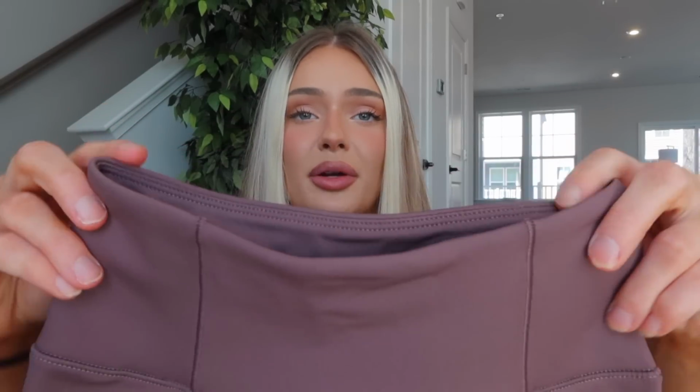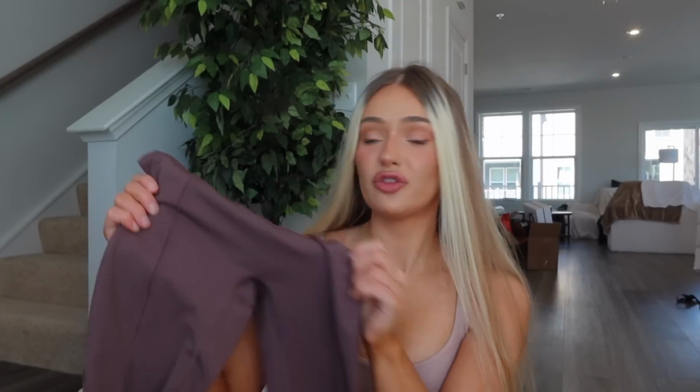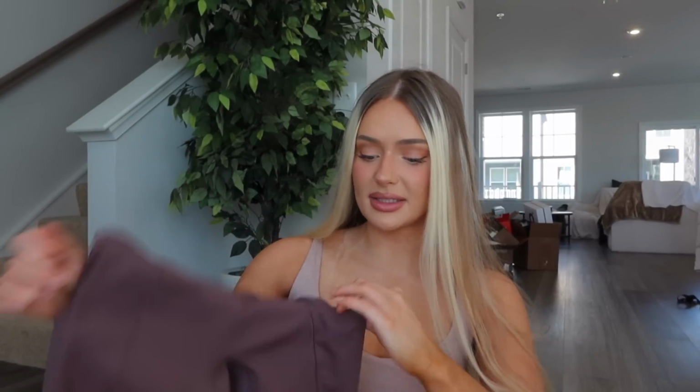Waistband is double lined fabric, but then has the seam at the top. And honestly, I really don't like when leggings have that. Usually I do not wear leggings that have the thin little seam at the top. I don't know why, it's one of my activewear icks. Definitely squat proof, but again, I'll still do the sticker test.